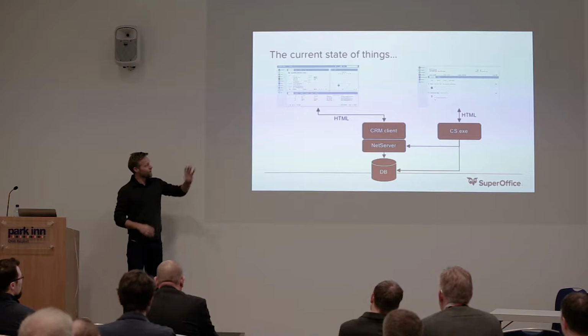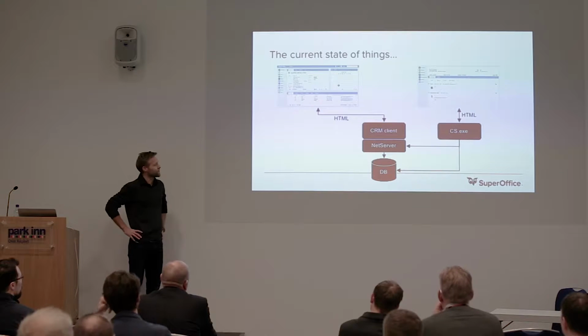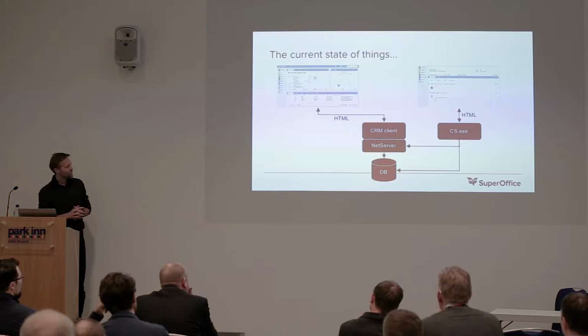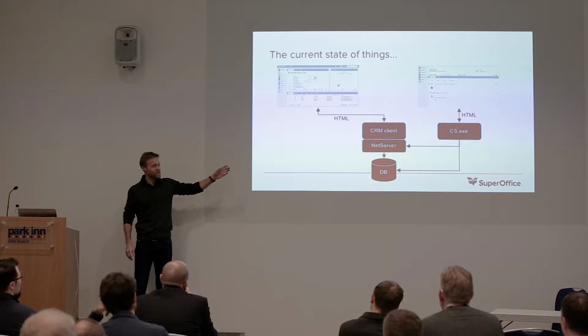And then we have CS, which is running on rms.exe and all its friends. Different technology, also running on the server, creating HTML, sent out to the browser. So these are two pretty different technologies. One is C#, one is C++. We have merged the database. CS is using .NET server, so there are some shared entities, like person, company, stuff like that.